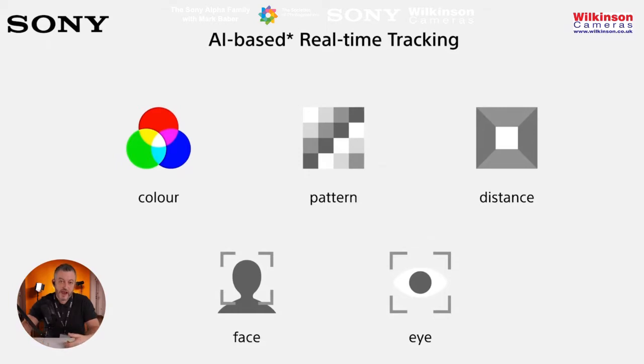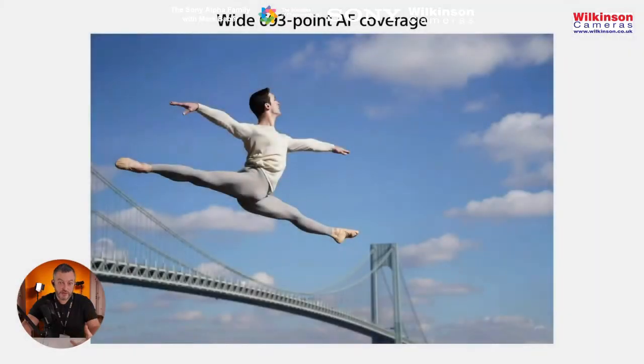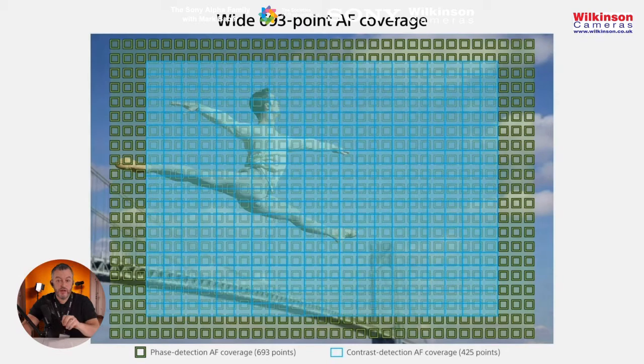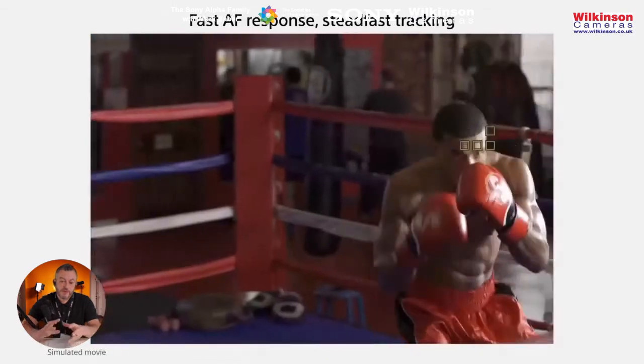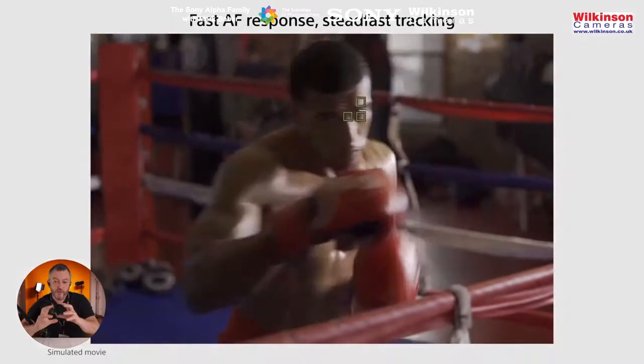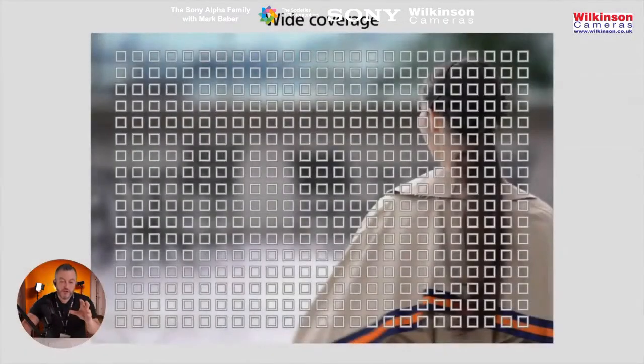Some of our cameras also have around 693 AF points, as you can see in this diagram, and around 400 odd contrast AF. Each individual square here is an autofocus point that will react accordingly to what we just covered, whether it's color, pattern, face detection, or eye detection. To show you this in action, with this boxer here, the green squares are focusing on that subject because it's nearer to you and it's a moving subject. And again, remember, this is all happening as you're depressing the shutter.